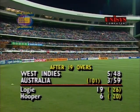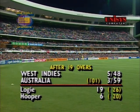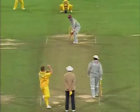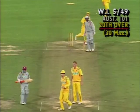That's the comparison after 19 overs. Gus Logie, the big hope for the West Indies now. He will hit. So Michael Whitney is long off.